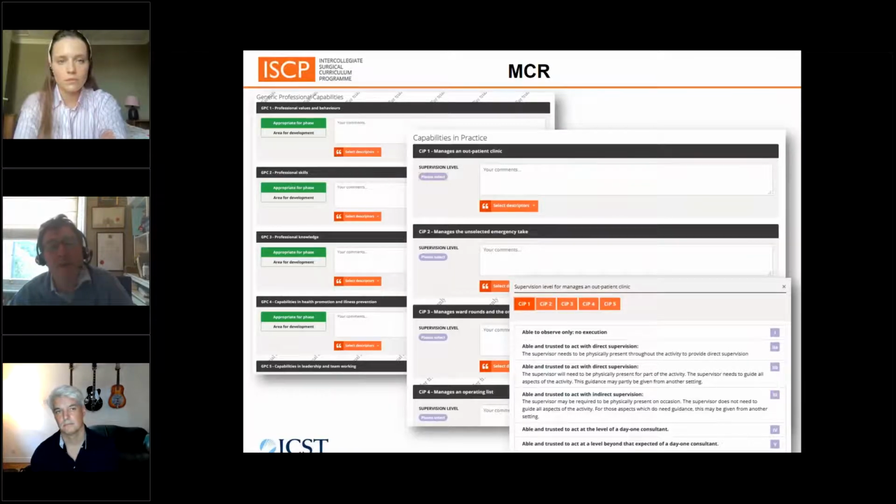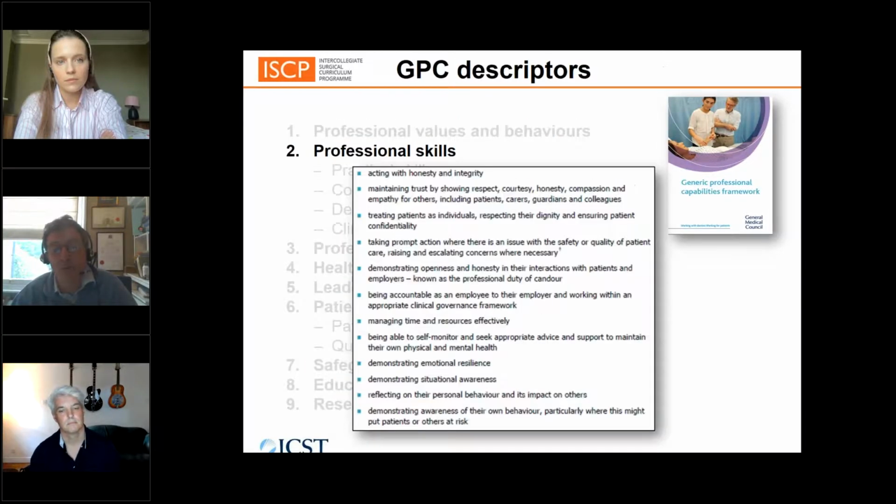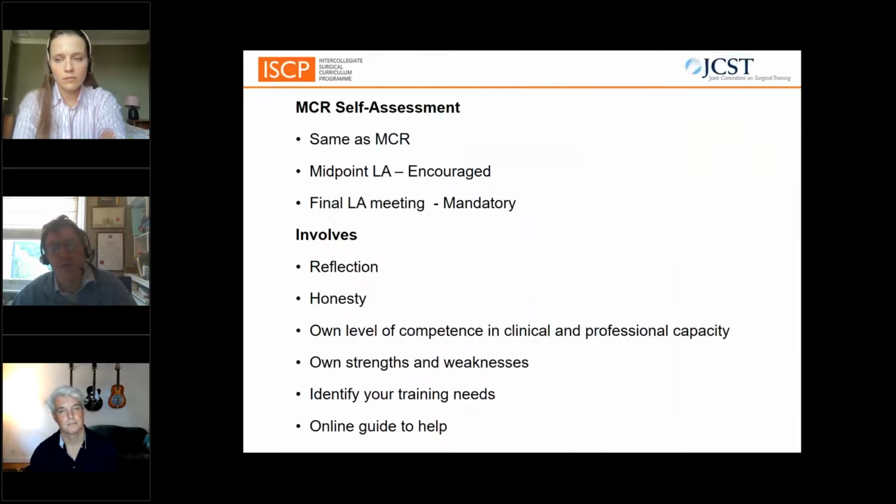So this is what the MCR looks like in the present pages, with the trial watermark in the background, but when it goes live, that won't be present. The graphics are very helpful and swift. If you click on appropriate for phase, then you can move through that GPC page very quickly. Likewise, if you choose to utilize the descriptors within any of the 9 domains of the GPCs, those are easy to find, and you'll get very used to the positions about where they are, and be able to work through. You can do this and will do this as well within your self-assessment.